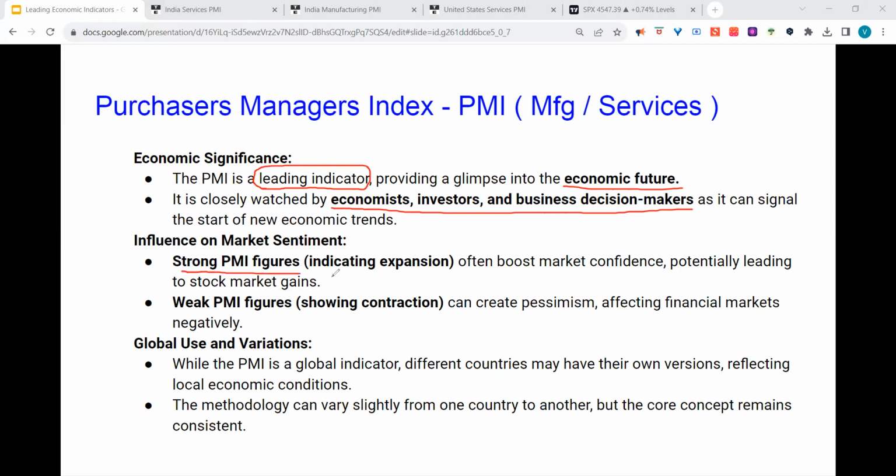And then of course, on market sentiment, for example, if there are strong PMI figures, it obviously indicates there is an expansionary phase, there is an increase in orders, an increase in inventory, production, and supply delivery is taking more time, which is again boosting market confidence, which leads to gains in the stock market, as we are seeing right now also. And then weak PMI figures show contraction, again leading to some kind of pessimism, and which can affect the markets. And sometimes if the contraction prolongs, it can lead to recessionary tendencies and a sell-off in the equity markets.